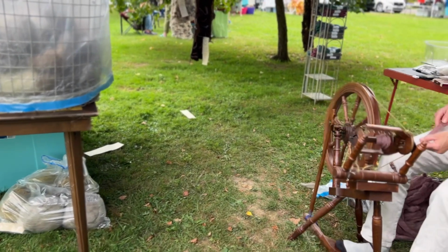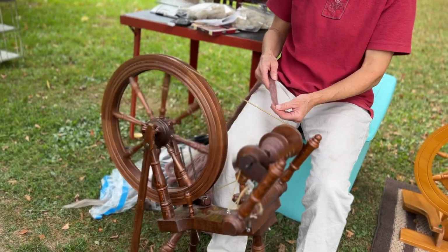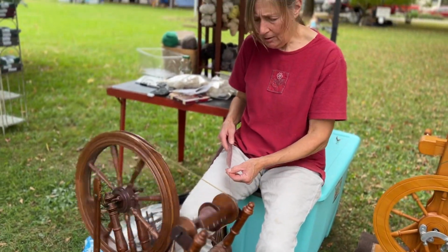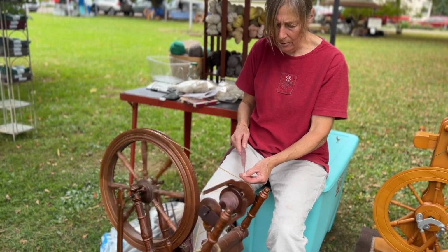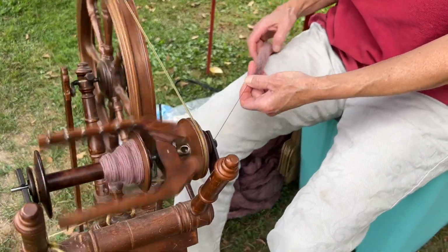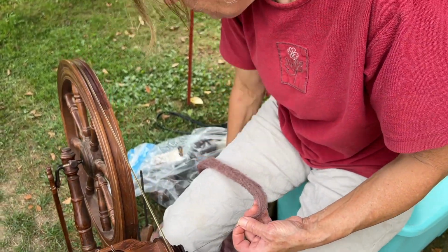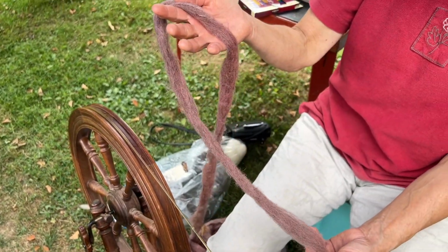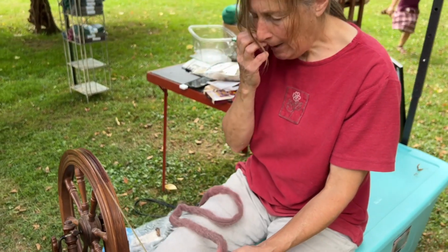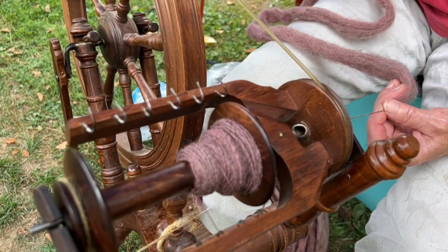Do you mind if I get some video of you spinning? And your name is? My name is Amy Glazer, and my farm is Crooked Creek Sheep and Wool. Can you tell me what you're spinning now? This is some combed top from several pooled cases that I dyed. It's light purple, and it'll end up being a worsted weight yarn.